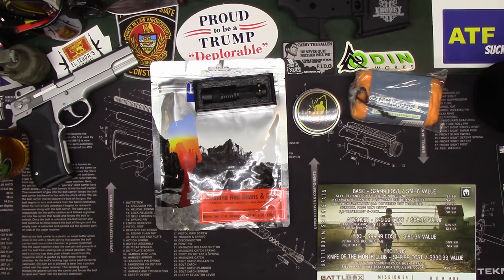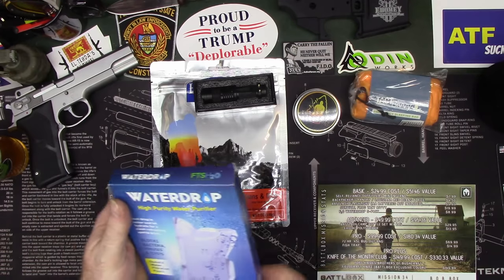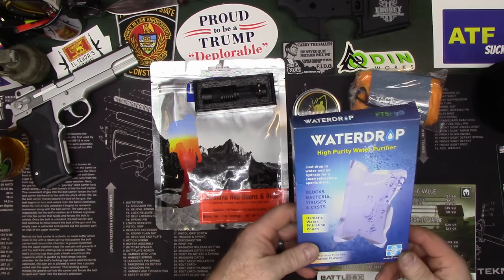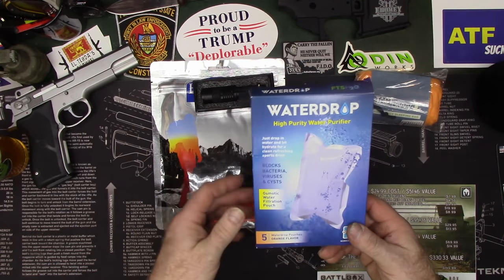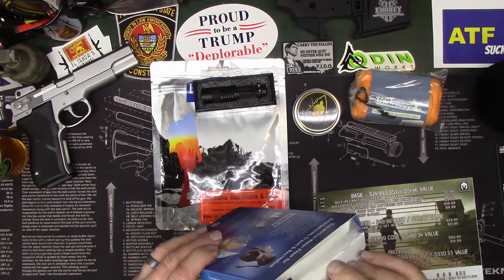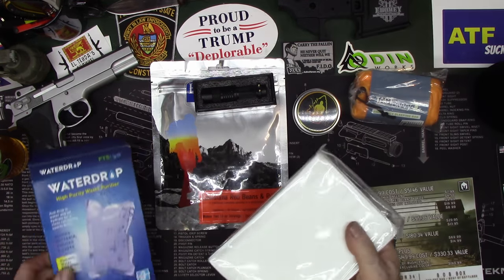Next is the Water Drop high purity water filter. Again, I have not used these, but I have done some research on it, and these things absolutely look cool as hell.